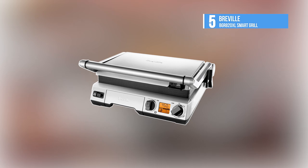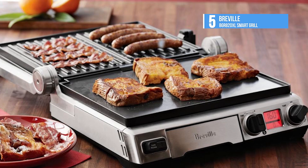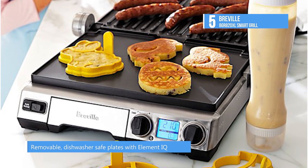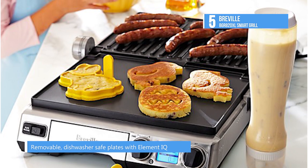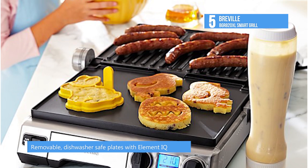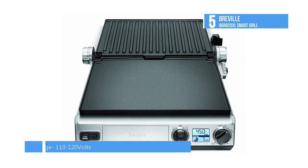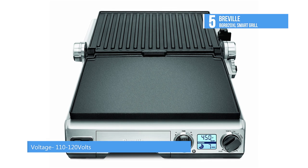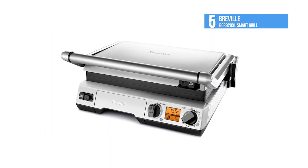The 5th pick on our list today, kicking things off, is the Breville BGR 820 XL Smart Grill. The Breville Smart Grill's Element IQ technology bridges the gap between indoor and outdoor at an unrivaled new level. Heat sensors embedded in the grill plates compensate for the temperature drop when cold food is placed onto the preheated surface. The 1800-watt embedded heating design ensures maximum heat into the plates for faster cooking and reduced preheating time. This creates a barbecue-quality sear and sizzle.